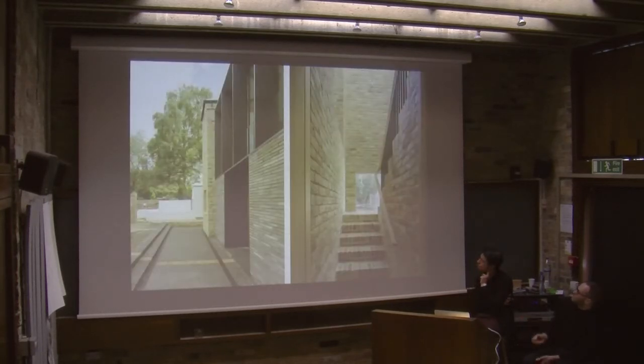All brickwork. This project was all about craftsmanship and working at a much more detailed level than we would normally do, because we had a client who was very much into the idea and very engaged in the process.